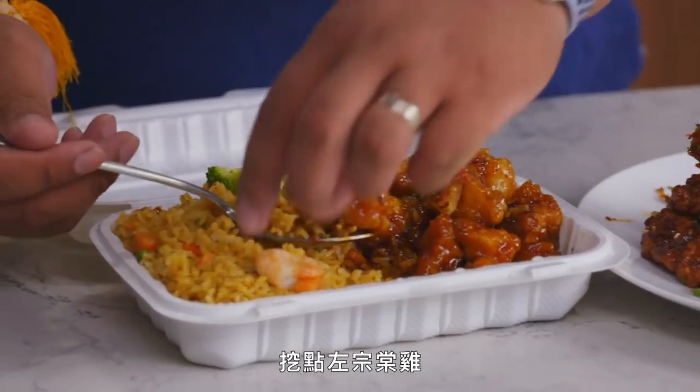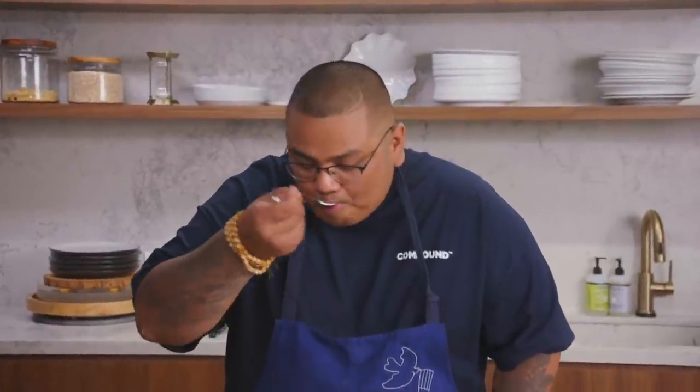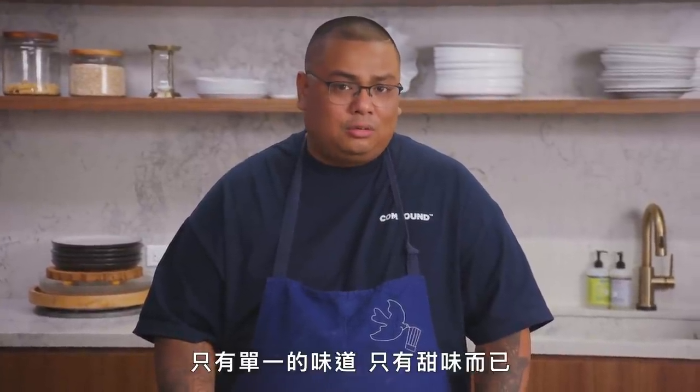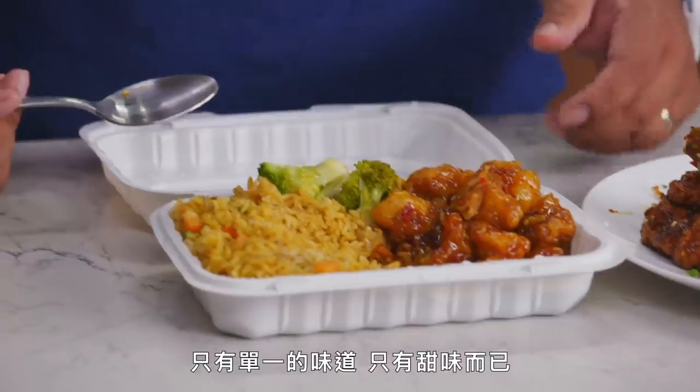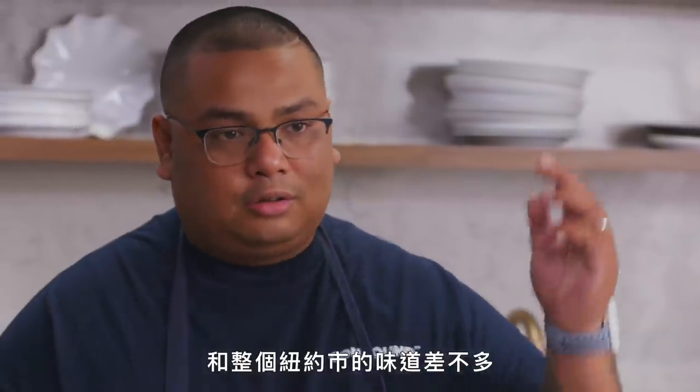A little bit of General Tso's, and we ordered shrimp fried rice. So I'm gonna put a little shrimp on there. It's soggy. The sauce itself is muddled. It's really one tone. It's just sweet. There's really no spice to it. I've had Chinese food all over this city and every bar, except for Staten Island. This flavor profile right here is basically kind of the same all across New York City.